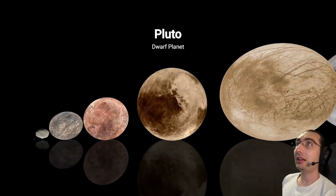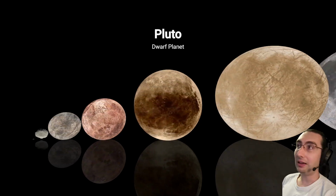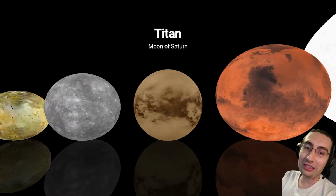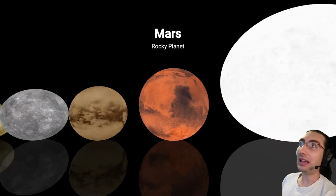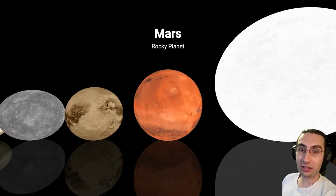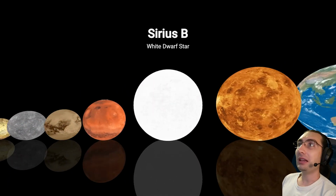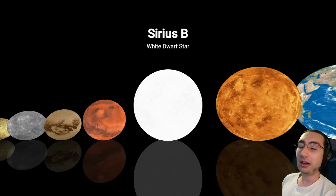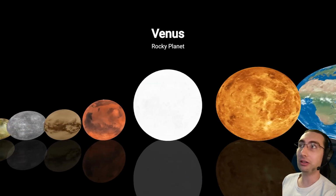And here we go. Makemake. Pluto is not a planet, it's a dwarf planet. Europa, the moon. Different moons around different planets in our solar system. Titan is very big, but look at that. It's almost the size of Mars, which is a planet. It's the 4th planet. Sirius B, that's a star. Look at how small that star is. It's a white dwarf star, one of the smallest kinds of stars. It's just barely bigger than Mars.